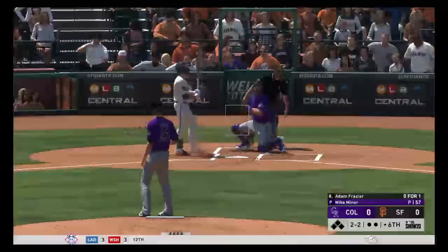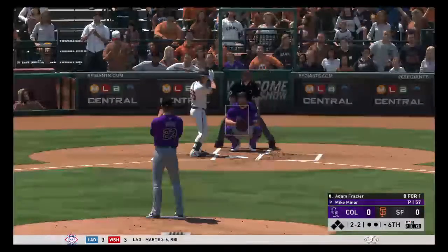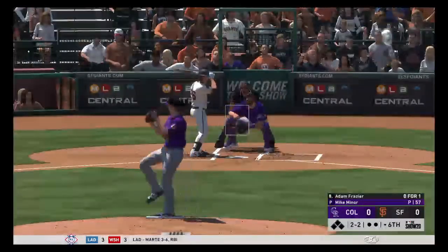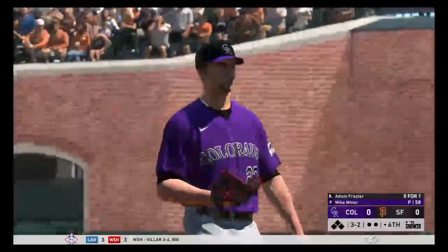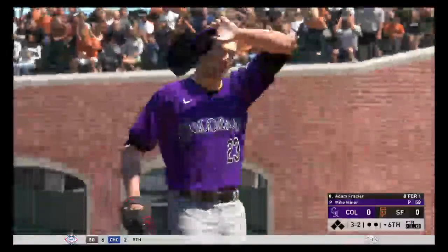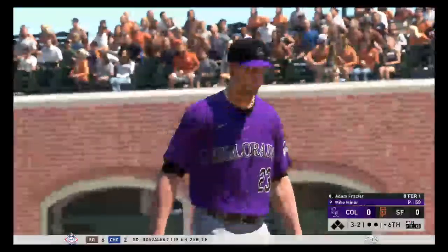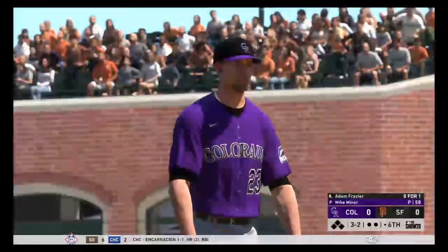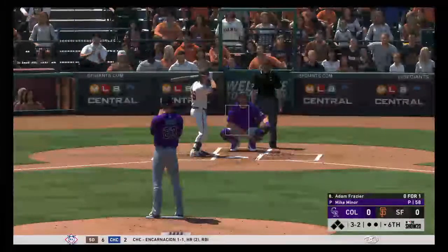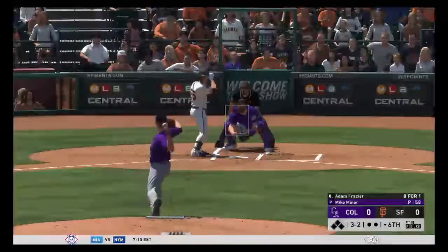Two and 2 to Adam Frazier. Trying to nibble here, and he misses to run it full now. 3-2. That was another good pitch and a tough call that could have gone either way. He couldn't get him to bite on it again, so the count's gone from 0-2 to 3-2. No walks yet. Here's the delivery.